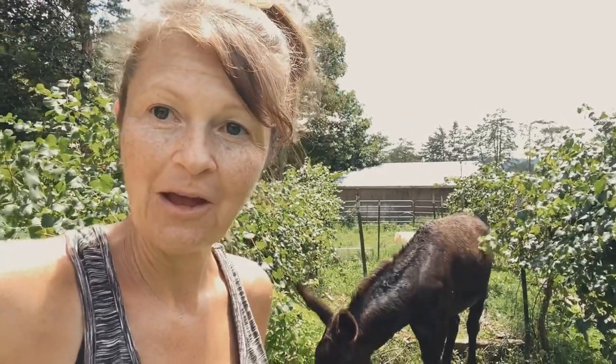So anyway, that is a little bit of my farm life here with donkeys in the Southeast. And I hope it gives you some ideas for your own farm and how you can put these donkeys to work as well as grow a lot of food.